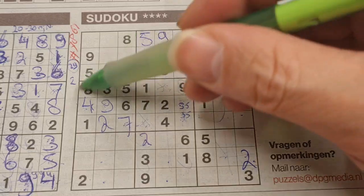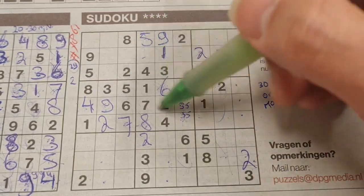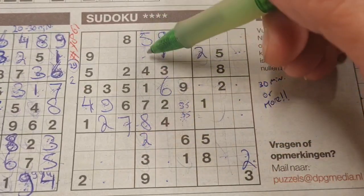6 and 8. We have an 8 in this row, no 8 there. 8 should be here and the 6 goes there. So one digit left in this column, for numbers 1, 2, 3, 4, 5.